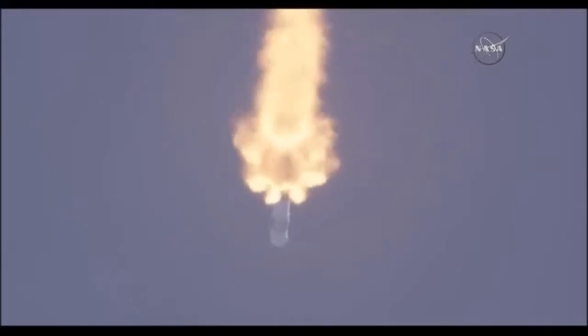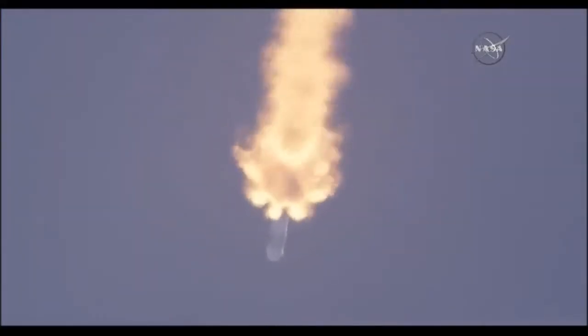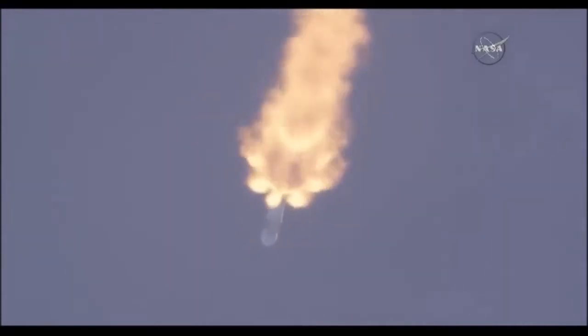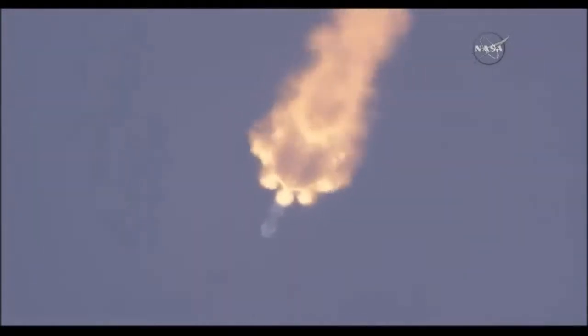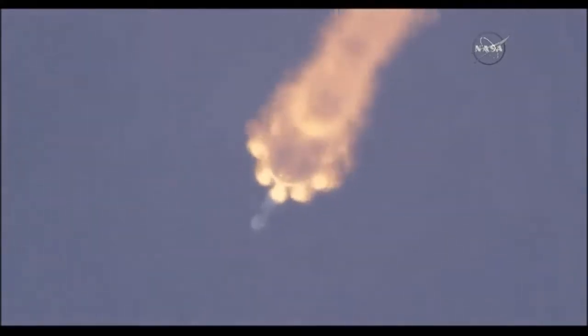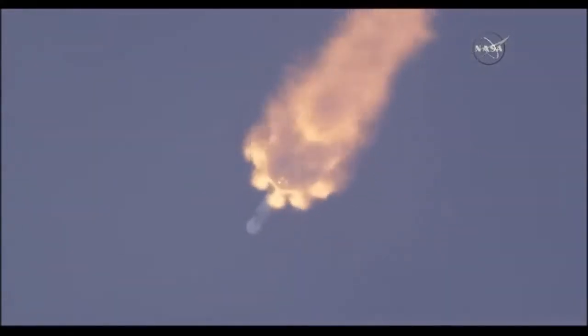One minute, 30 seconds into flight. Second stage engine chill has begun. Around 2 minutes 35 seconds into flight, the 9 Merlin engines will sequentially shut down. You'll hear the term MECO, which means main engine cutoff.